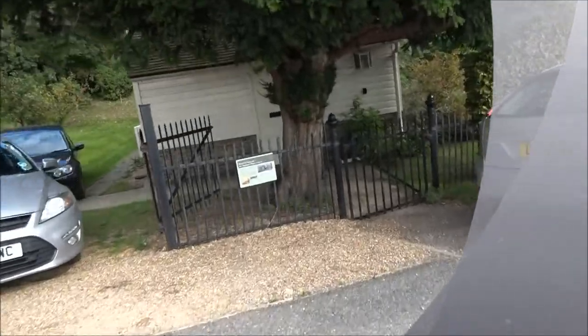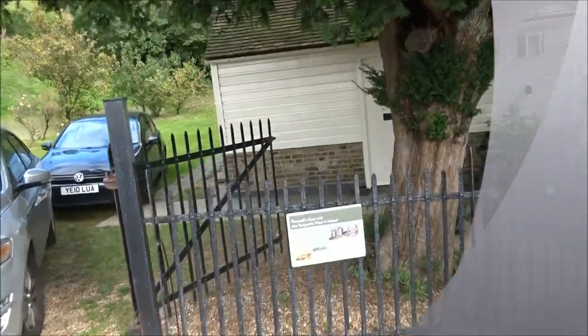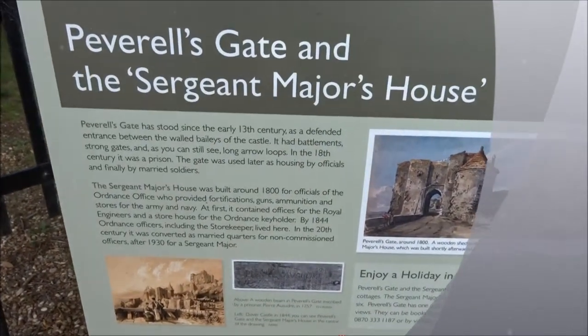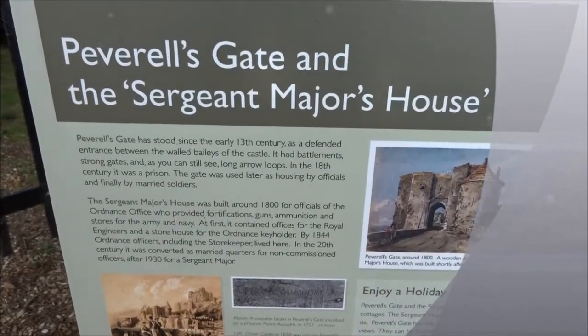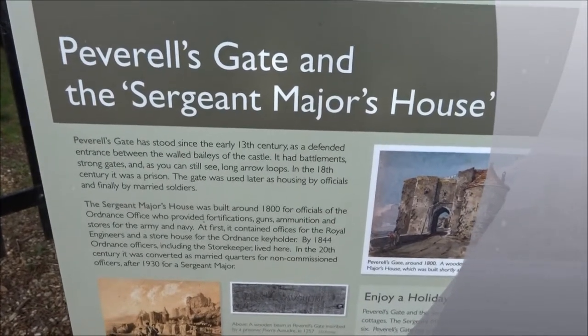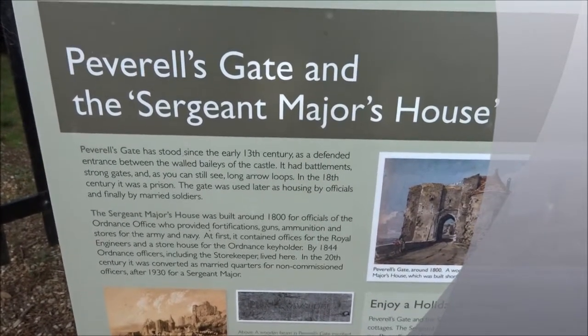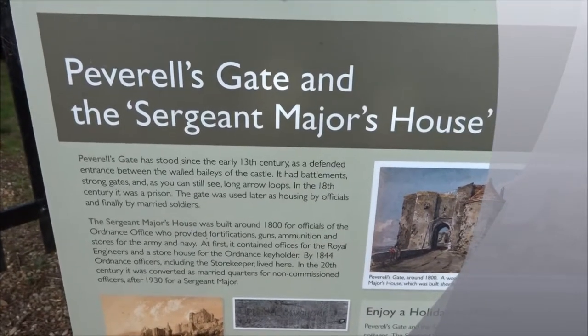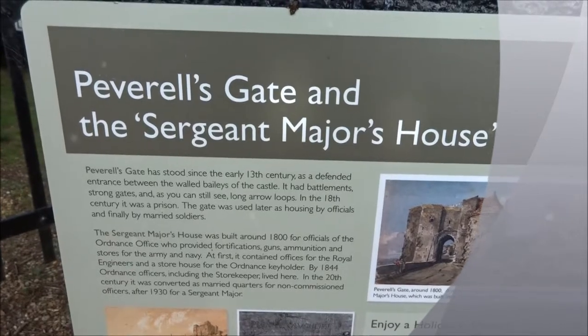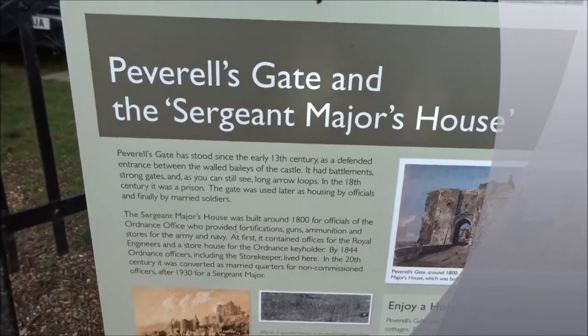Here we are, Peverell Gate and the Sergeant Major's house. Peverell Gate has stood since the early 13th century as a defended entrance between the walled baileys of the castle. It had battlements, strong gates, and as you can see, long arrow loops. In the 18th century, it was a prison. The gate was used later as housing by officials and finally by married soldiers.